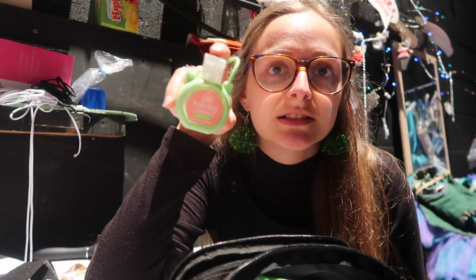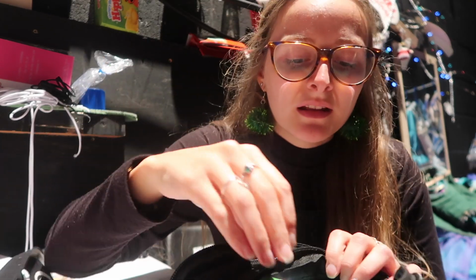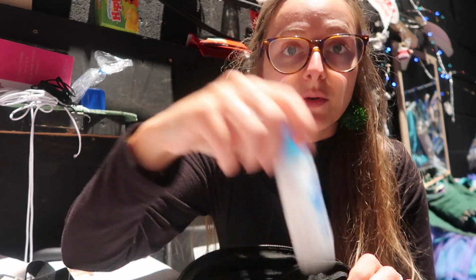Hand sanitizer, always good. Touching active sweaty clothes, you need some hand sanitizer. Also, everyone gets ill, it's Christmas, so always good to have. More hair grips, more hand sanitizer, because both of them are running out.